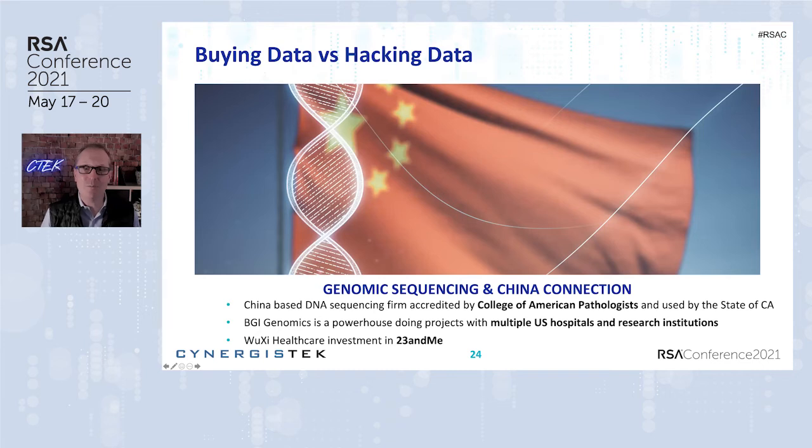But it's not all about stealing data. Sometimes the bad guys just purchase it. FBI agent Ed Yu has been warning for years about the investments Chinese entities are making in the field of genomic sequencing. China has gained significant access to Western genomic data and biological samples through research partnerships, investments, mergers and acquisitions. This literally includes US healthcare accreditations, work with US hospitals, and even investment in 23andMe. The point here is if you're going to do genomic sequencing, there's a very good chance the equipment, the laboratory, the foundational research, or the companies involved have a Chinese nexus.